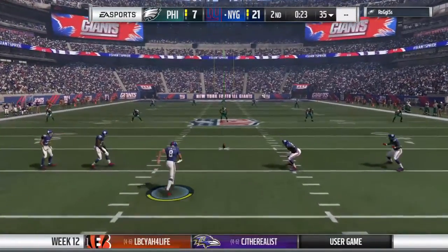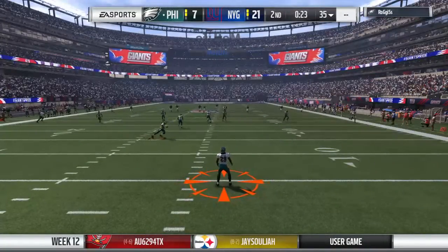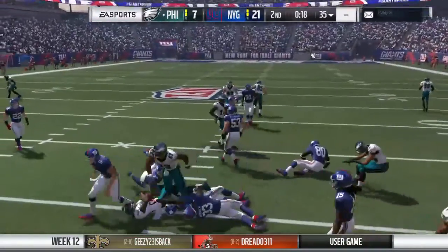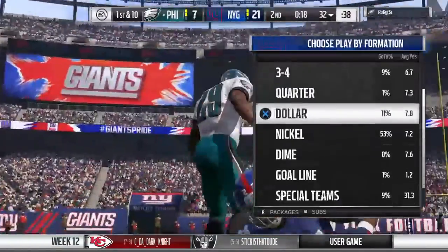The kicking team out there for the Giants as they will send this one away. This one fielded at the 5. Shrugs the tackle. Nice. Philadelphia getting set to take the field.